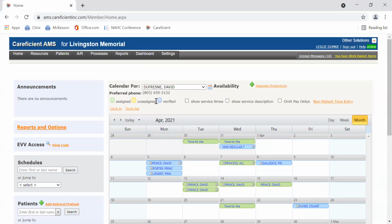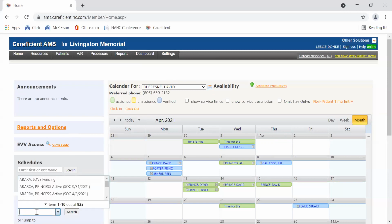We are doing our best to catch everything, but we want to make sure we haven't missed anything for your paycheck. Okay, so I'm going to head to a patient. I'm going to choose the patient named Ellington. You can look up a patient right here. On the left side, you can start typing a patient's name, and you'll find who you're looking for.